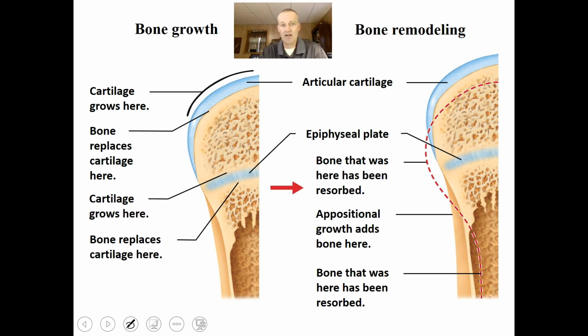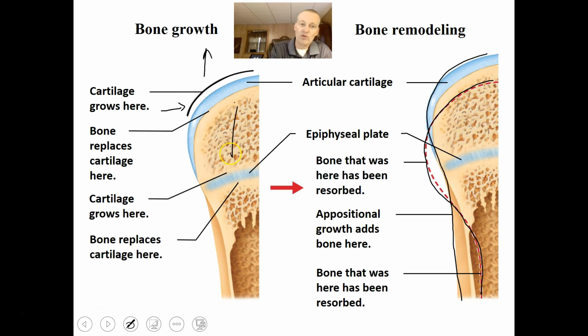Occurring at the same time as bone growth, you can see the growth here is remodeling. So here's what the old bone used to look like, but you have to remodel to make the proportions correct too. So not only are we growing bone in length, but in girth we're beginning to change and digest the bone and reshape it to meet the demands of a different length in bone.